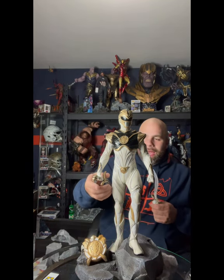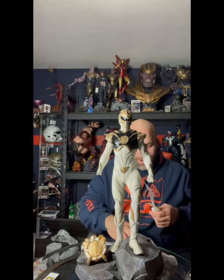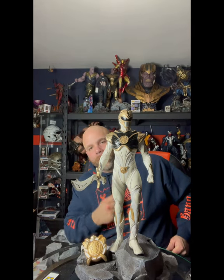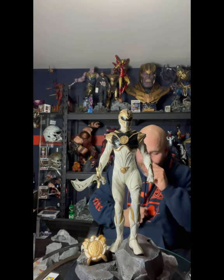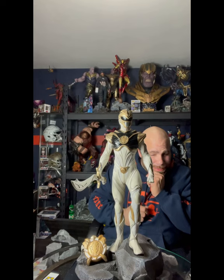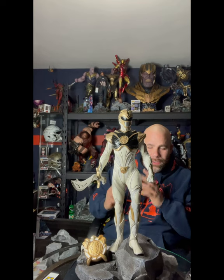You know what? I want to show Saba's face because I think Saba was what made the White Ranger really cool. But I think holding the sword up forward is probably the way to go because it's more of that cooler stance. So there's not much to say other than this is a great piece. I think it retailed for, after shipping and handling, around $1,000. I don't really remember because it was quite some time ago.